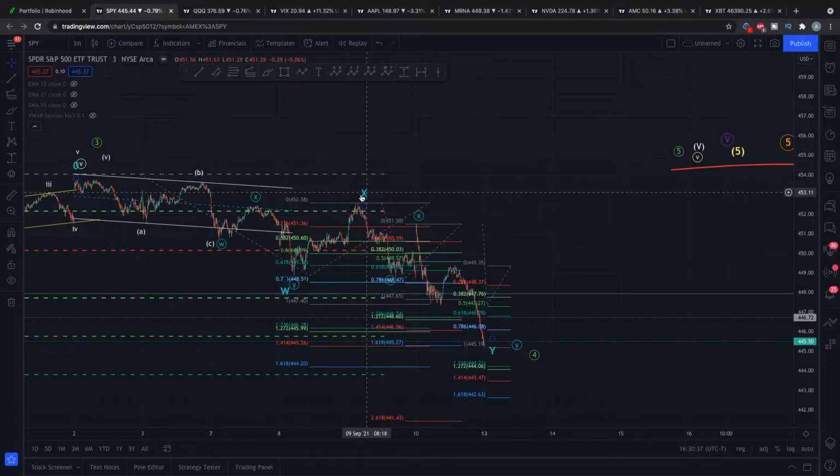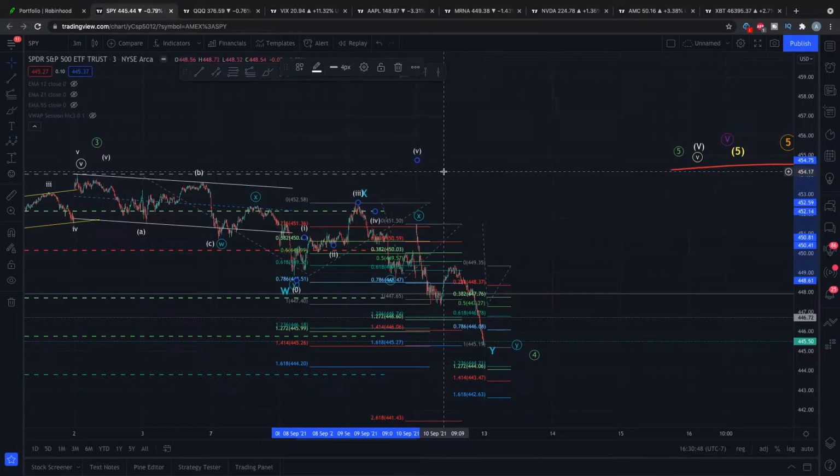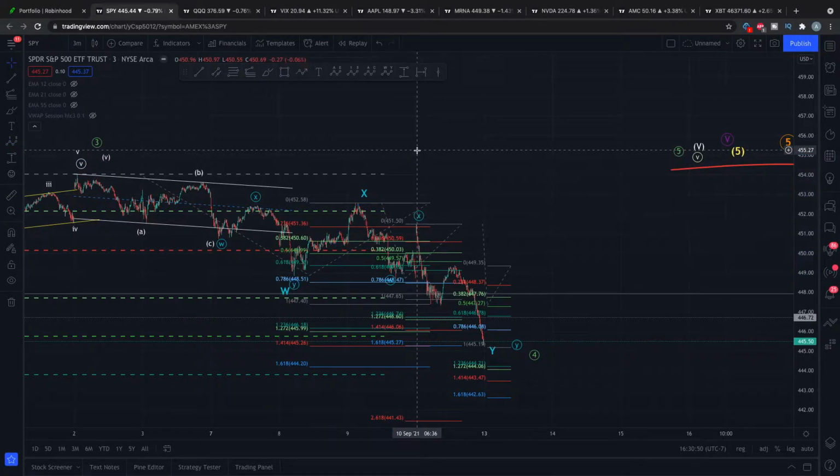So the main indicator that this is an X wave is that you can see a lot of choppy price action. It's really hard to divide that impulsively. And that just means you won't really form some kind of 1, 2, 3, 4, 5 structure to the upside. So when you trade these corrections a lot, you can pretty much tell from the price action whether it's an X wave or an impulsive wave.